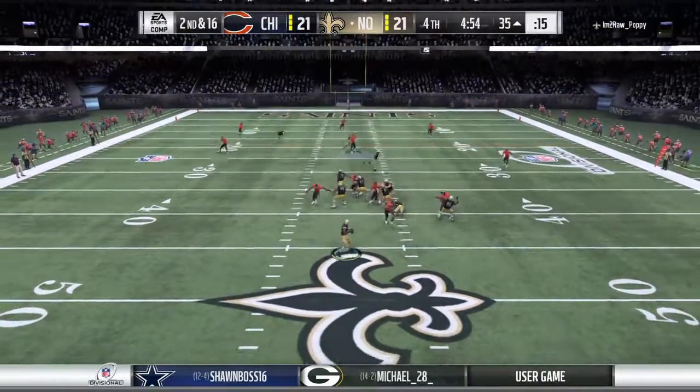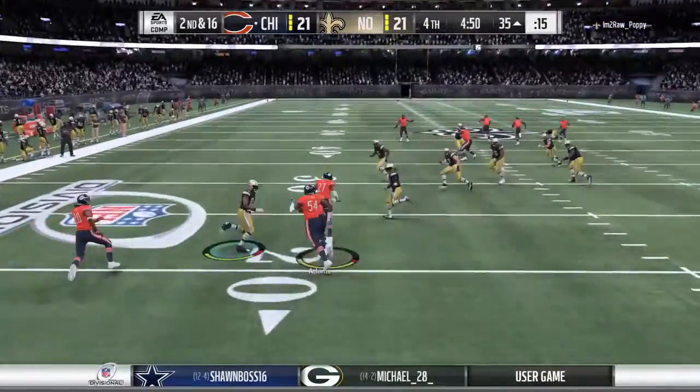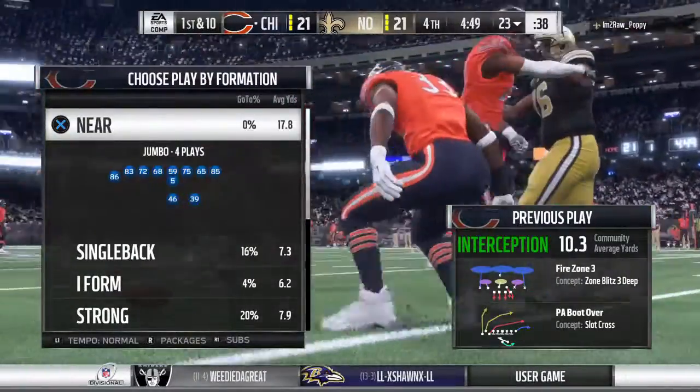Watson to throw on 2nd down. And this is going to be intercepted. Picked off by Jamal Adams. And he's going to get this one to the 23-yard line.